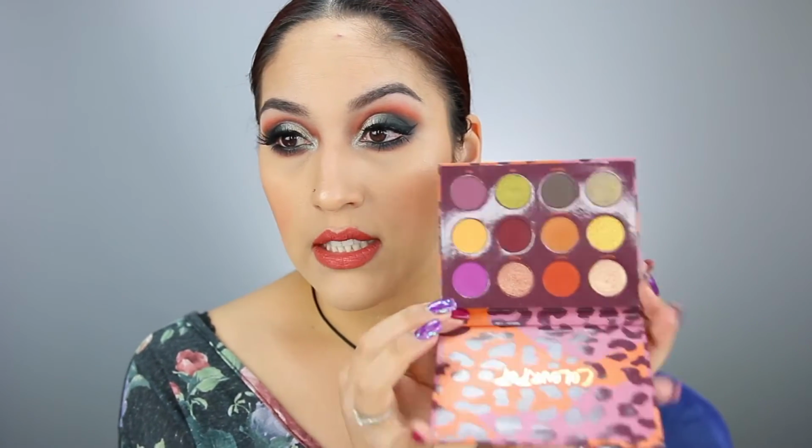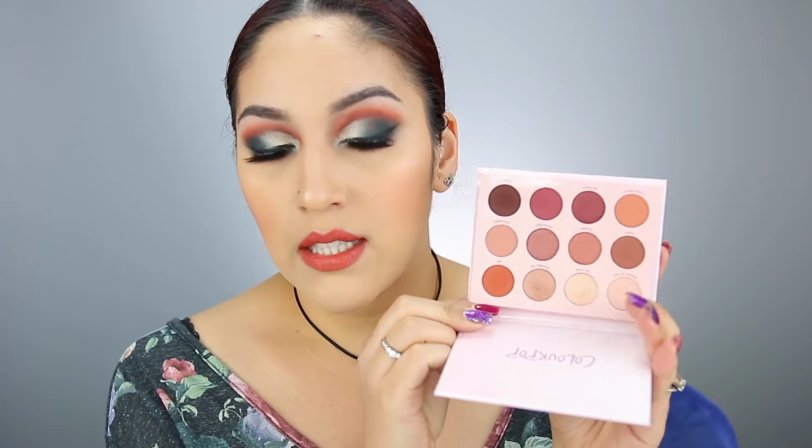I just really enjoy this color scheme, and if you don't want a lot of color or anything like that like I do, this one, the Give It To Me Straight palette by ColourPop, is a good one to pick up as well. As you see, you have a lot of neutral shades, some warm tone shades in here. This is a very great everyday palette as well.